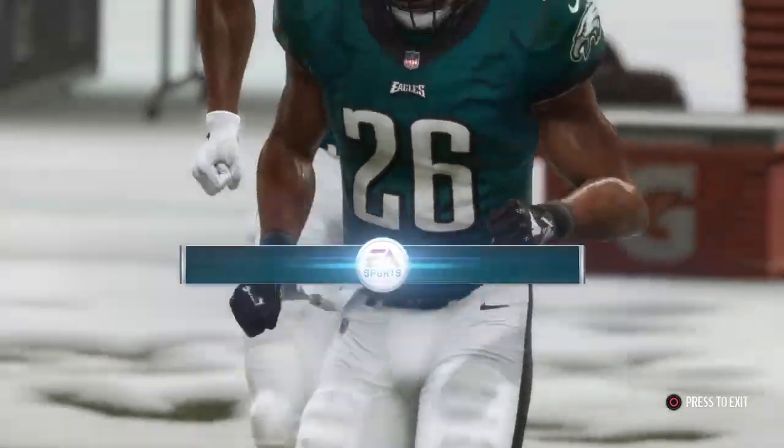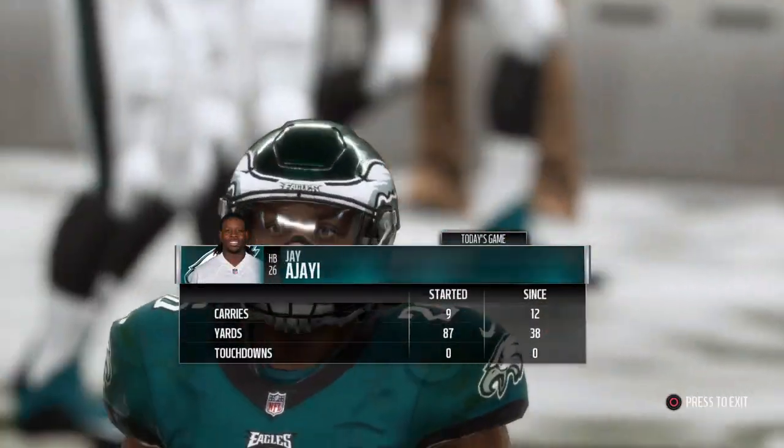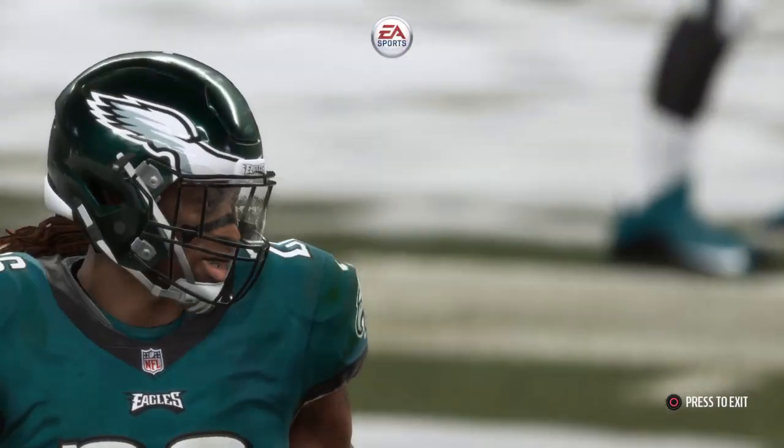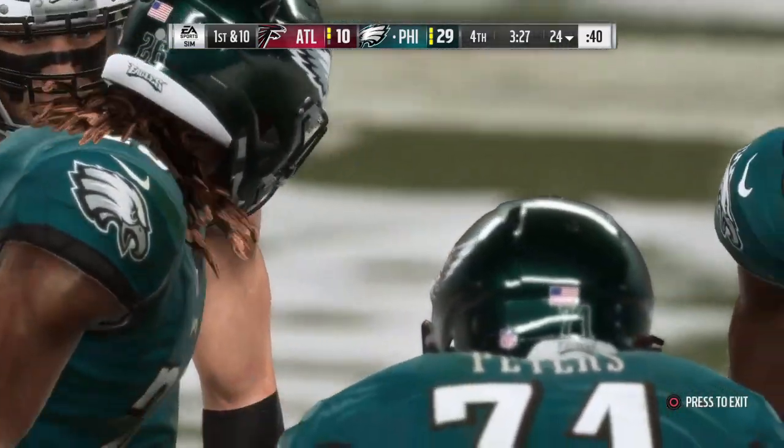Jay Ajayi works his way back onto the field. And there are the numbers. Got off to that torrid hot start. We thought he was in for maybe a career day. Not the case. No doubt about it. It almost looks like a misprint after what we saw in the first half.